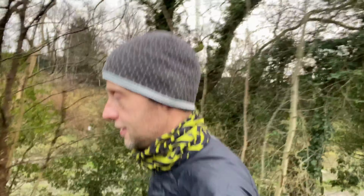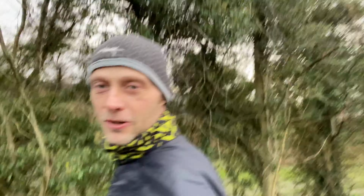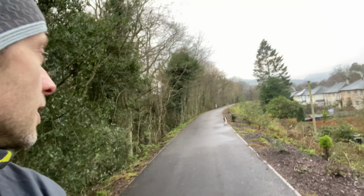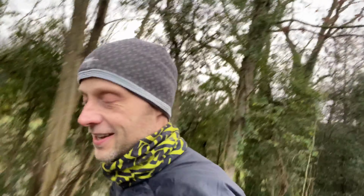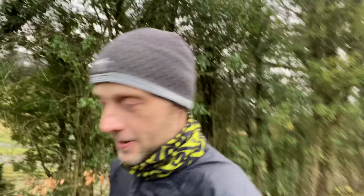We're just on a new path between Keswick and Threlkeld. All nicely paved now. Oh, and Bella's back with us. She's just about running full time with us again now. Haven't really taken her on any of the long runs yet, but we're just building it back up.